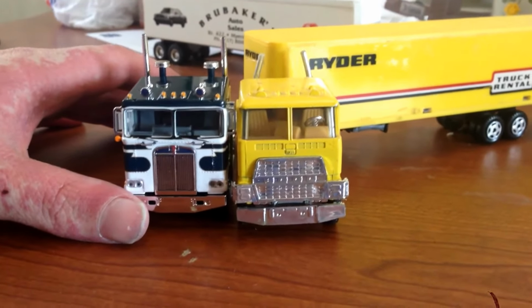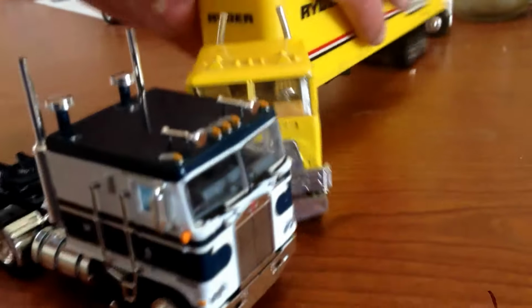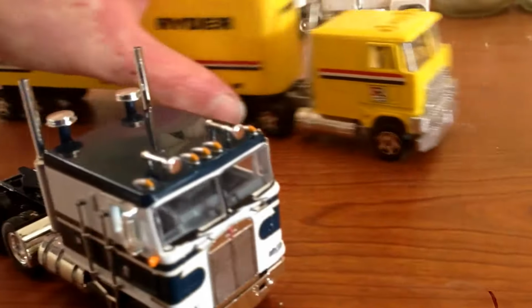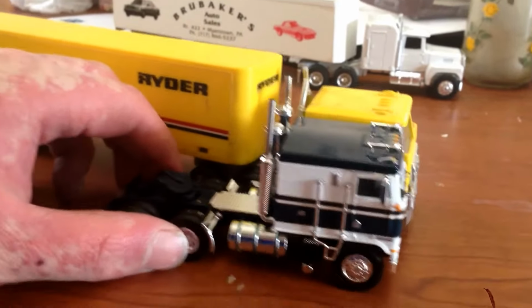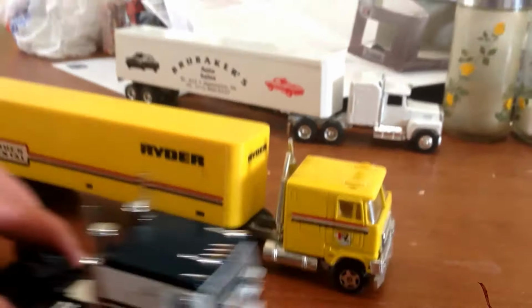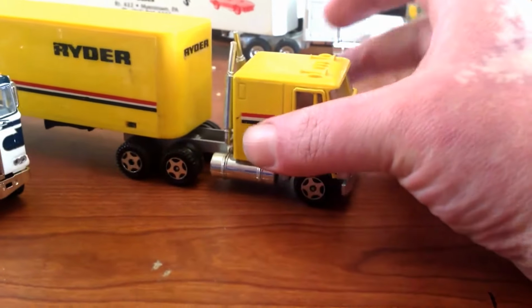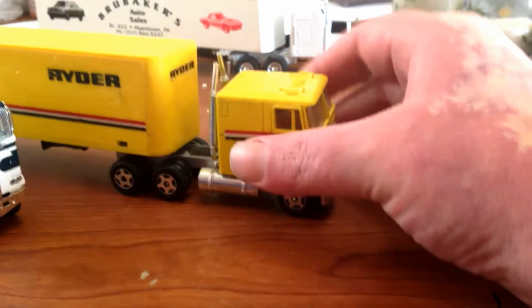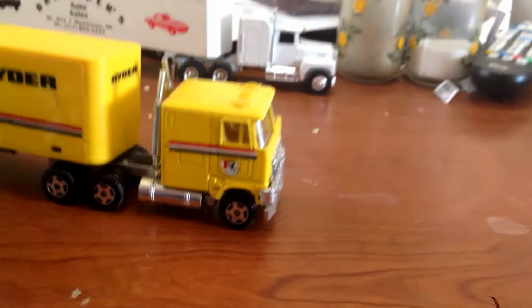And if you look, there's really not that much difference size-wise. Yeah, the bumpers are a little different. The grille is a little different. But size is what we're really trying to compare here. And there's not much difference. Now, the other thing with this Ertl is, since it's an older casting, the cab's metal, the wheels are plastic, unfortunately, where with the die-cast Promotions, the tires are rubber.